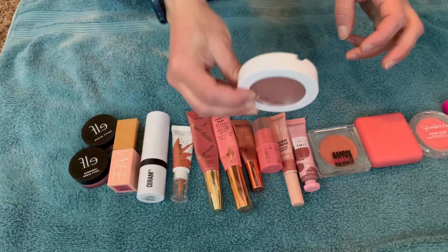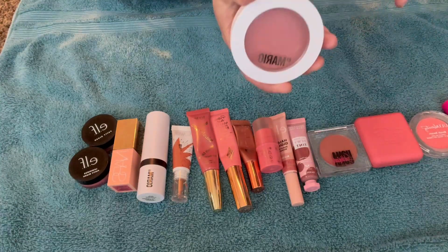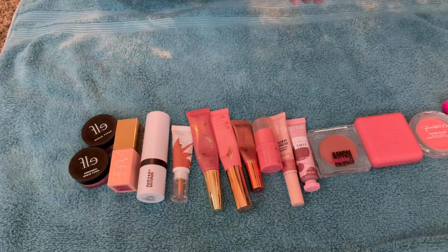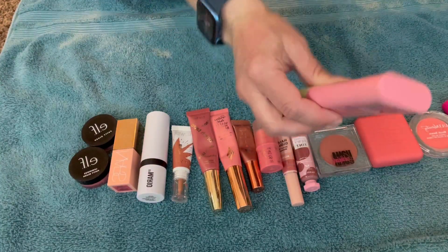See? So this is not going anywhere. This and the Soft Sculpt together, chef's kiss. This is my top favorite blush that I have tried so far of 2023. Just gonna throw that out there. All right, the next one's way over here, and it's the Pixie by Petra Blush on the Glow.